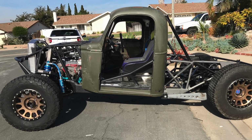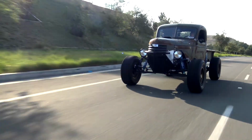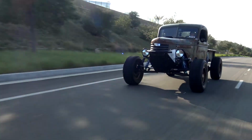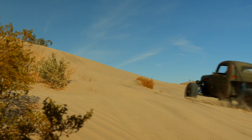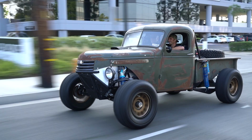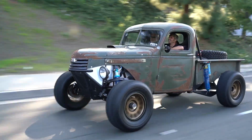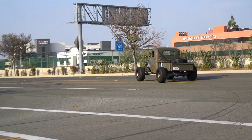Yeah, and it's radical, especially seeing it. I'm sure out in the desert it's the same, but seeing it on the streets, when I've seen you pull into Quarantine Crew, it's a perfect combo of hot rod yet off-road. Kind of get to fit in both scenes. I can take it to the desert, have some fun, and I can take it to Cars and Coffee and go cruise with the guys, cruising PCH, Quarantine Cruises and stuff like that. It's pretty cool.